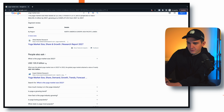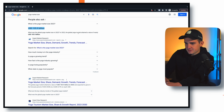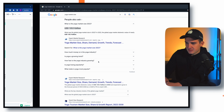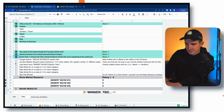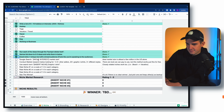Now we're going to go to Google, and we're going to search for the niche and market size. Okay, so you can either look at it in terms of people or billions of dollars, and yoga definitely meets that. And I'm just going to repeat that process for each one of these. So 106 billion. So yoga definitely meets that criteria. Vacation, travel size, 91 billion. It's massive. And then coffee.